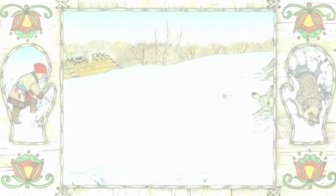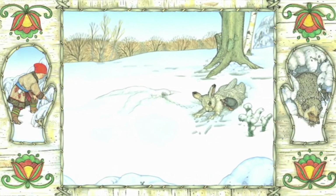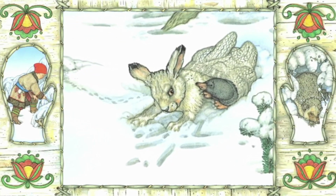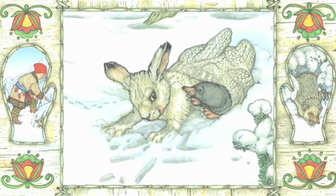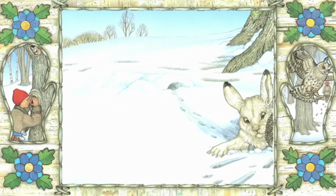A snowshoe rabbit came hopping by. He stopped for a moment to admire his winter coat. It was then that he saw the mitten, and he wriggled in feet first. The mole didn't think there was room for both of them, but when he saw the rabbit's big kickers, he moved over. Next, a hedgehog came snuffling along.